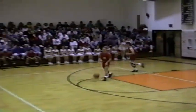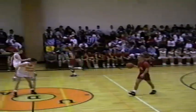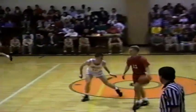Rebound tipped in there. Garrett comes down with it for UDA. Dermot coming back with it, pushes it underneath there for Reed for two. Another nice pass, that time by Dermot Garrett to Scott Reed. 39-21 with 1 minute remaining in the half.